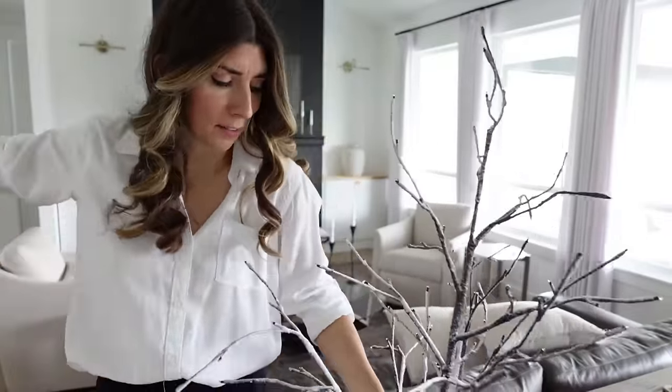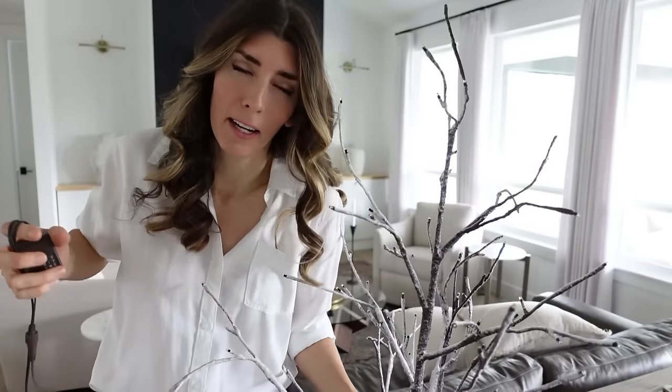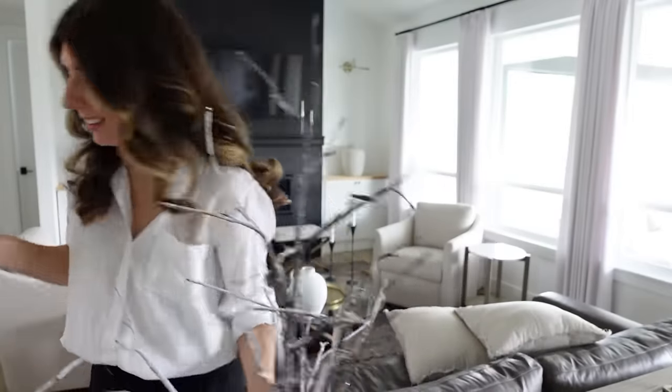After I took out all the Christmas decor, I felt it wasn't enough twinkle lights. So I set out the birch trees just for a couple weeks, and it was just so pretty. It added that little bit of glow that I needed because of all the snow.